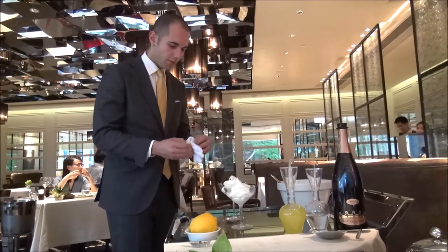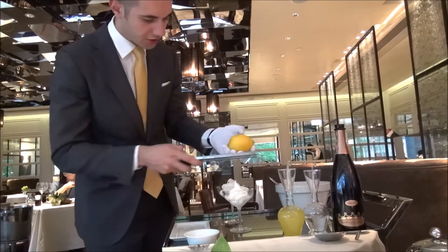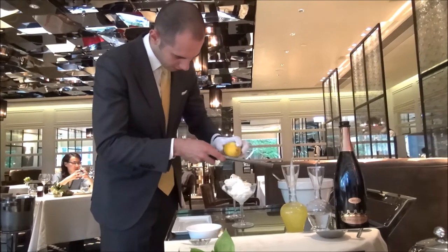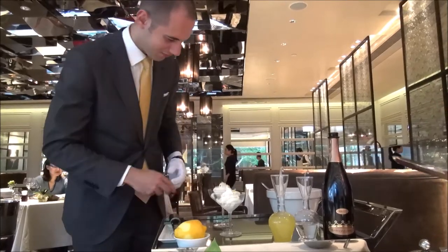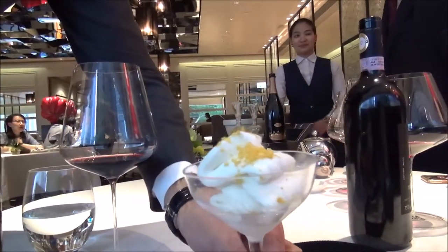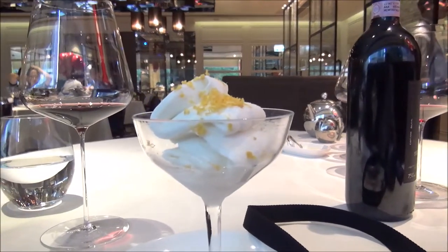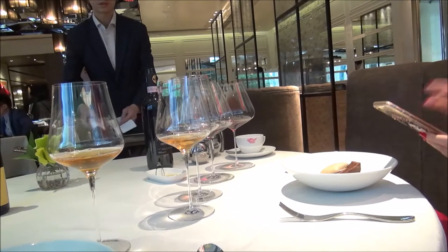Then a little lemon zest on top. Finish this beautiful, refreshing sorbet. Dessert at Otto Mezzo. Enjoy it. Wow, thank you. I love this one. Awesome.